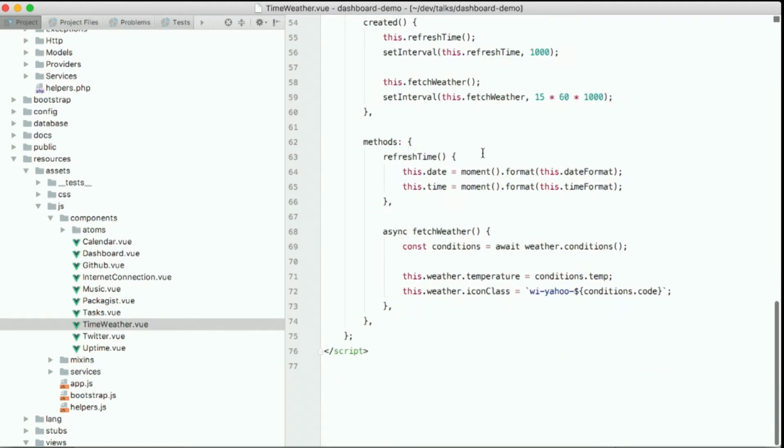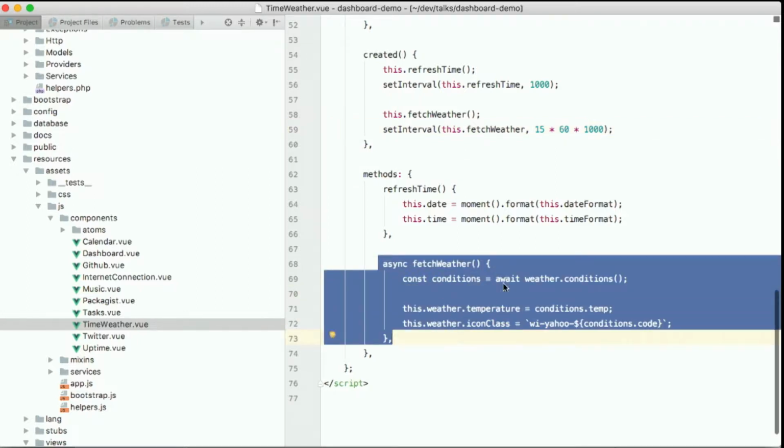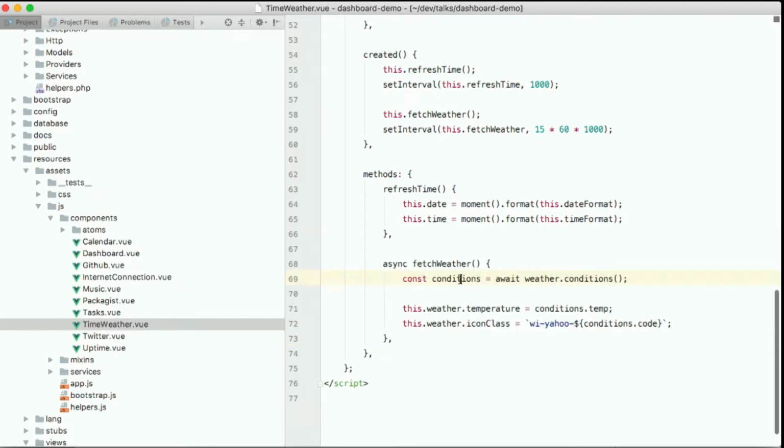Let's go maybe a little bit deeper here with the weather. How do we build up that? That's also managed entirely client side. We are also going to call a fetch weather function when the component is created, and we are going to update it every quarter of an hour. And that is this function. We are going to await the weather conditions, and when we have those conditions, we are going to put it in the state of the component, and the component will re-render.